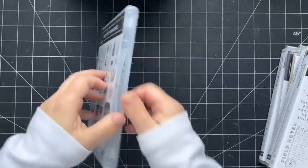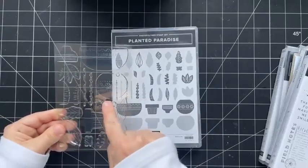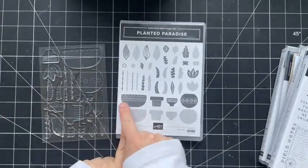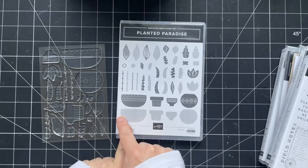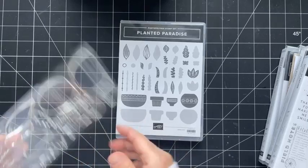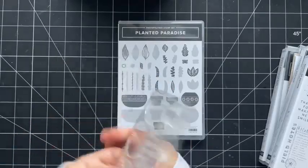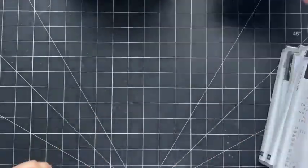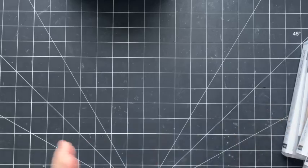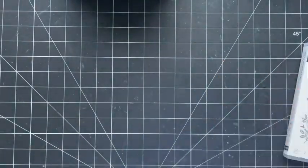Oh, and I think this is a double-sided stamp. So you can stamp one side and it'll give you the detail, and then the other side, I think, is solid. So I don't know why you would do that. Like I said, I have not had a close look at these, but that's one of the stamp sets. I haven't received a hard copy of the catalog, so I can't even tell you if there are dies that coordinate with that because I'm not 100% sure.